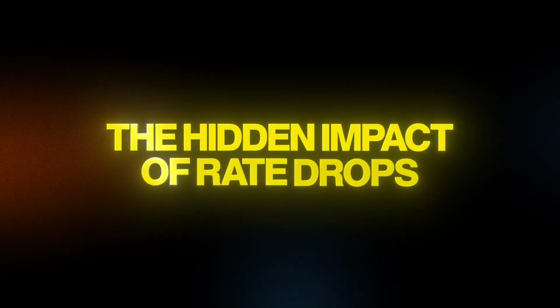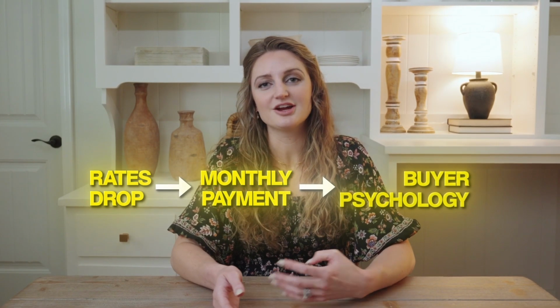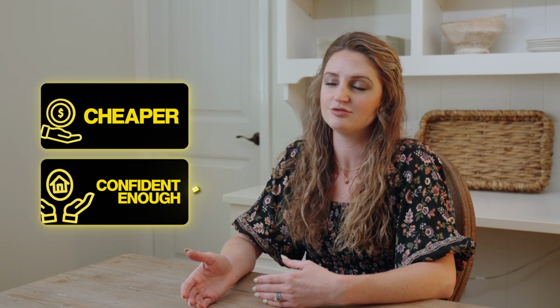The hidden impact of rate drops. Here's something most people don't talk about. When rates drop, the change doesn't just affect monthly payments, it changes buyer psychology. So when money feels cheaper in a sense, buyers feel more confident to move forward and make this kind of big decision. And just like with anything else, when you see your friends and family all starting to make moves, there's a powerful momentum shift of nobody wanting to feel left out.